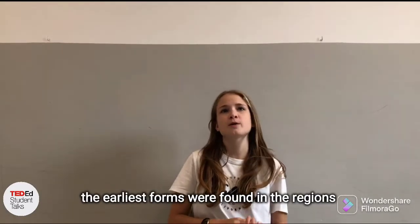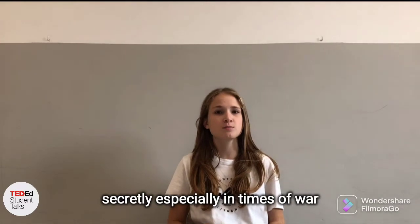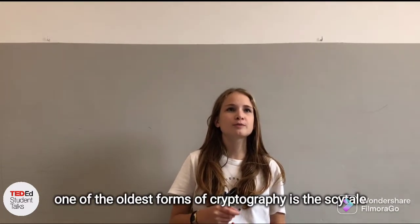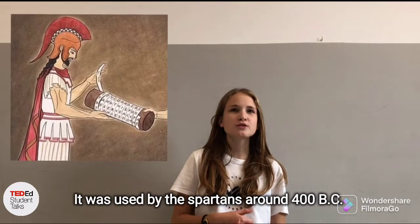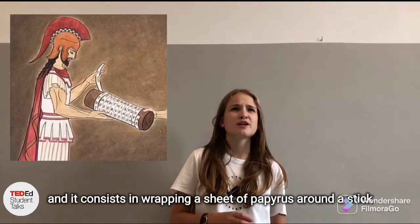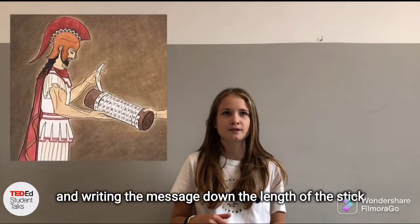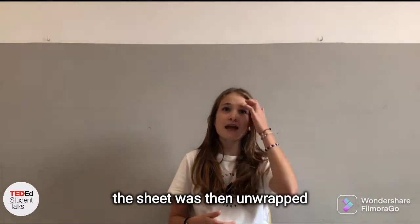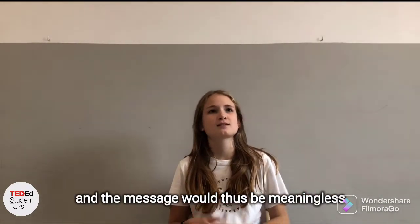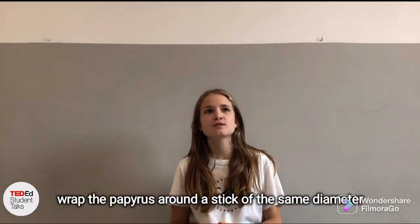The earliest forms were found in the regions surrounding Egypt, Greece, and Rome. The ancients felt the natural need to communicate secretly, especially in times of war. One of the oldest forms of cryptography is the shibboleth. It was used by the Spartans around 400 BC, and it consists in wrapping a sheet of papyrus around a stick and writing the message down the length of the stick. The sheet was then unwrapped, and the message would thus be meaningless. To decipher the message, the receiver was required to wrap the papyrus around a stick of the same diameter.